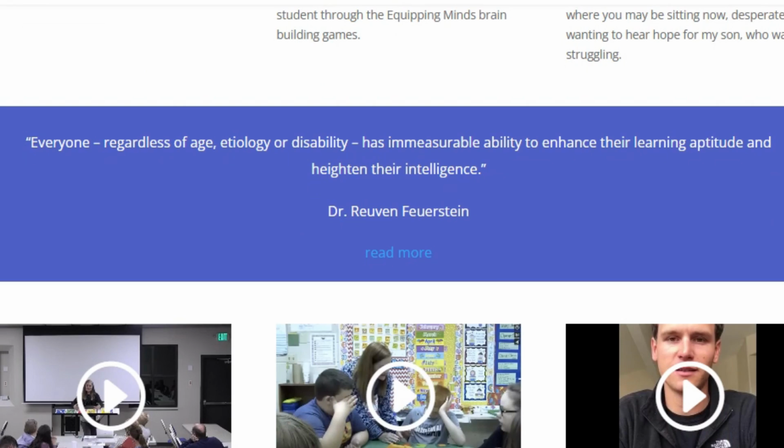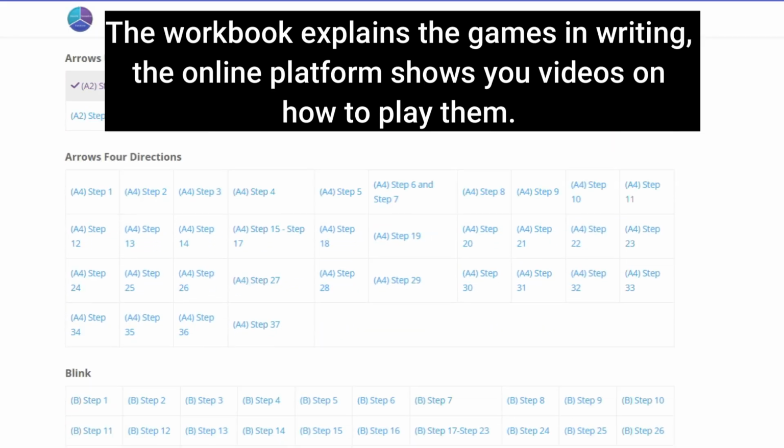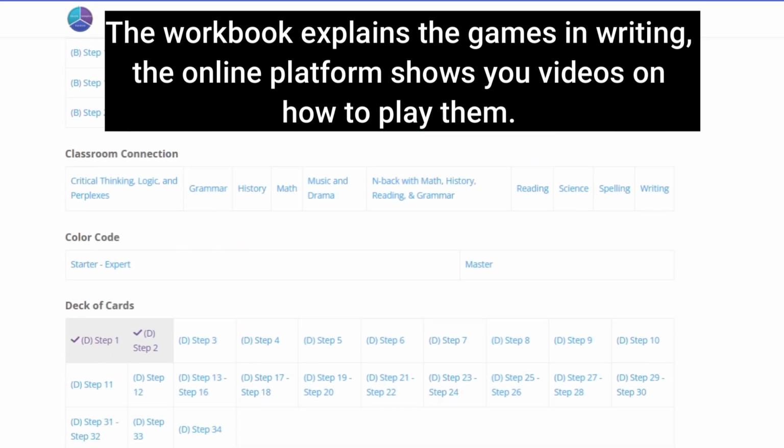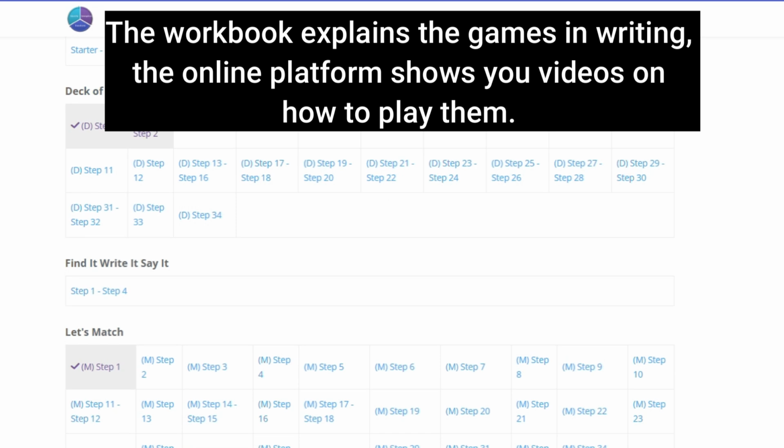There is a philosophy that Dr. Carol Brown shares. Every child can learn, and it does work with kids that have severe disabilities, like Down syndrome, like autism, but also kids that have ADHD, and also older people. She even talks about how she works with patients that have dementia with this program. So when you look at the workbook, you're going to see that there are so many different versions and levels in each and every one of these games or activities, and there's a lot of them.